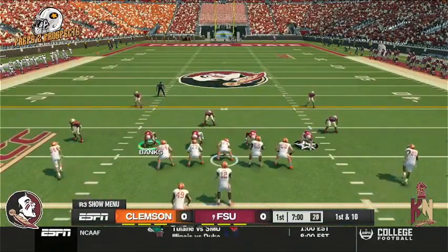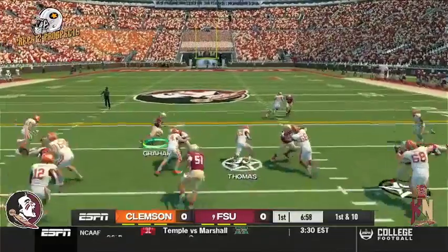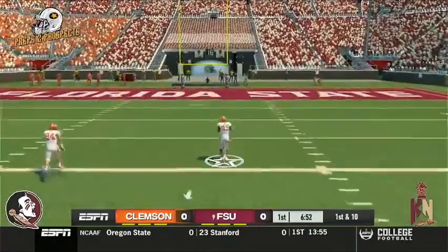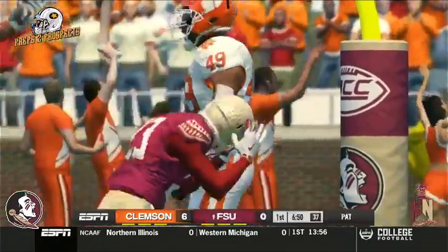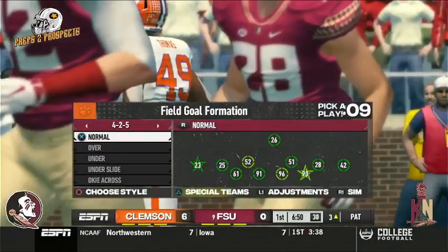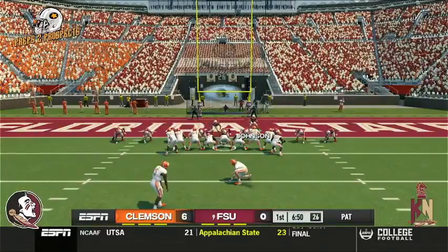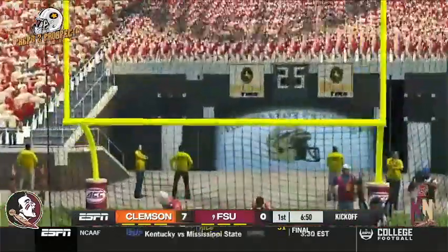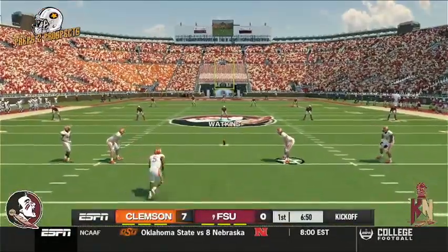The quarterback brings his troops out onto the field for the first drive of the game. He's to the 40. He's at midfield. Inside the 30. The 10. Touchdown! Clemson up 6. And he hits the PAT.